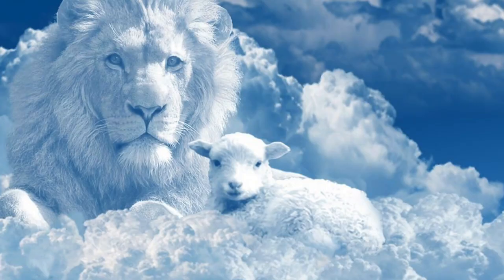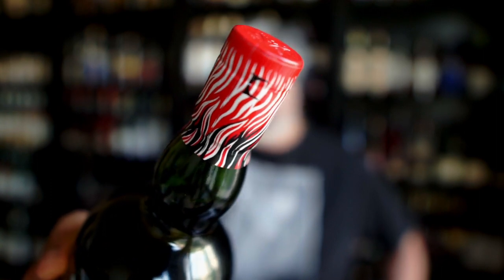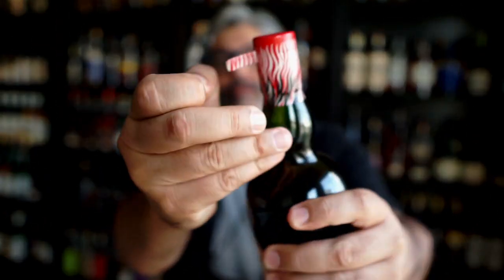Are they running out of ideas? I don't know. Is this an homage to the alligator? I don't know. Is this going to taste as good as the alligator? Because the alligator, oh my god, is one of the best whiskies I've had, period. So, is this gonna live up to the hype? Is this a completely different animal? I guess we're about to find out. And as you can see, this is a brand new bottle which is about to get uncorked for your viewing pleasure.